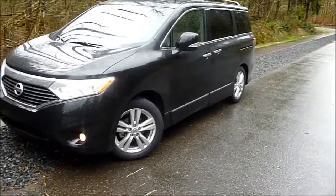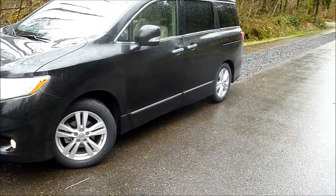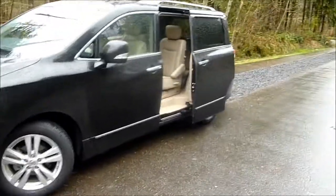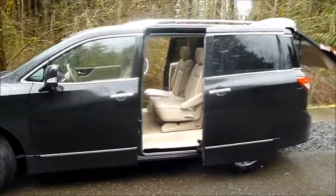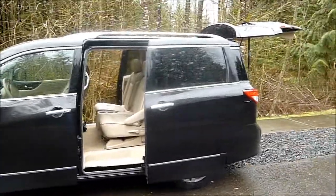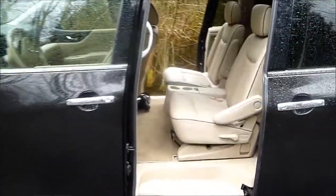As you can see, I'll hit the remote here. It does have the standard power doors on each side of the vehicle. Go ahead and open those for you. And there is a power rear hatch as well. Seats comfortably 6 people. You can technically seat a third person in the back row. It is a little cramped. I'll go back in there after I close these doors here and get an idea of what I'm talking about.